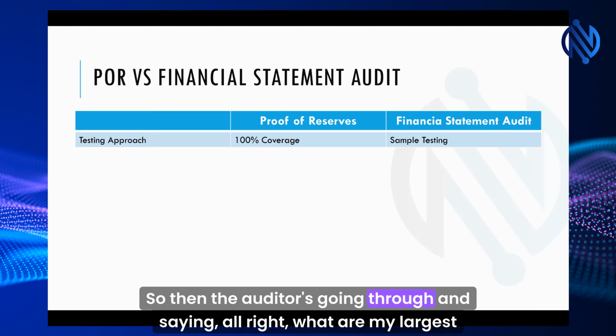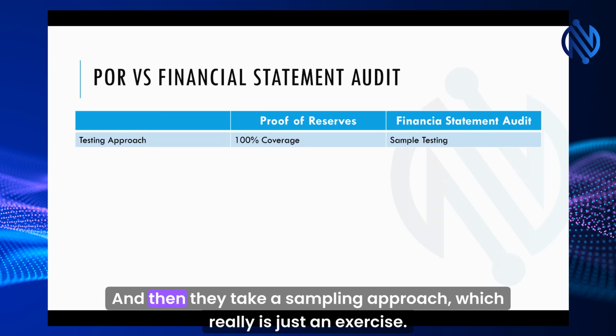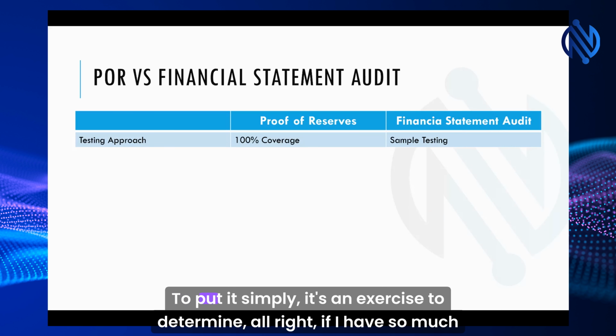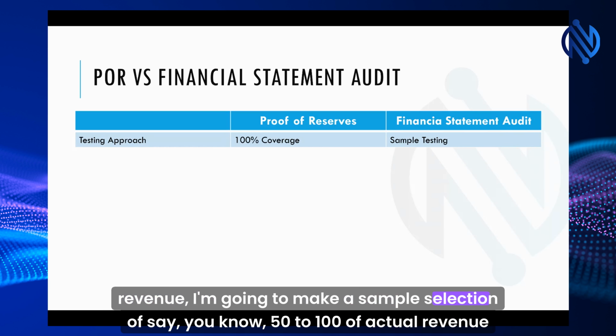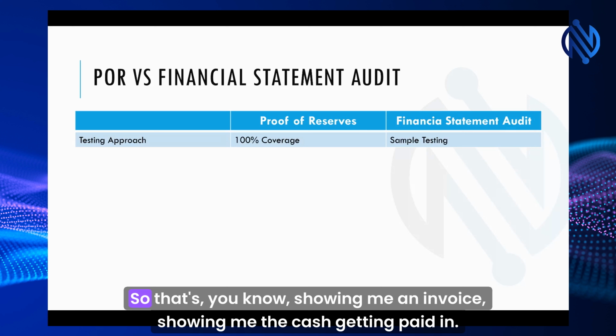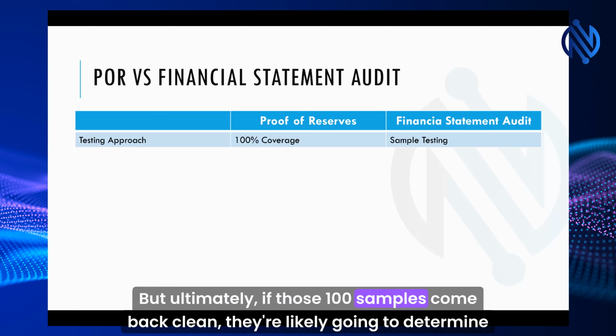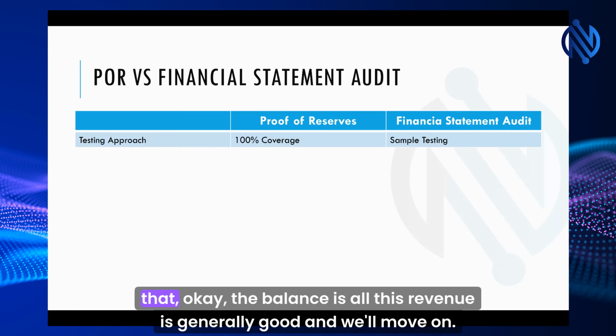So then the auditor's going through and saying, all right, what are my largest accounts, risky accounts, because that's what we're going to test. And then they take a sampling approach, which to put it simply, is an exercise to determine, if I have so much revenue, I'm going to make a sample selection of, say, 50 to 100 actual revenue transactions and test those, meaning prove these happened. That's showing me an invoice, showing me the cash getting paid in, a number of different steps that could verify that. But ultimately, if those 100 samples come back clean, they're likely going to determine that this revenue is generally good, and we'll move on.